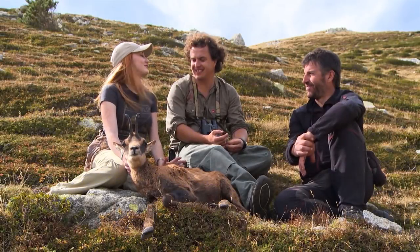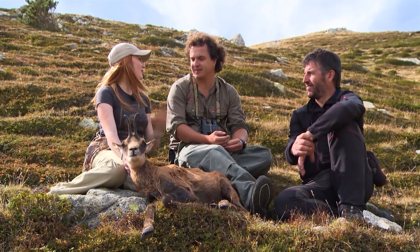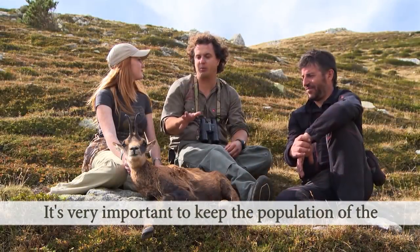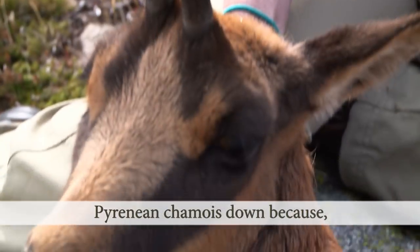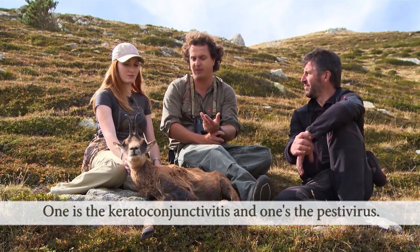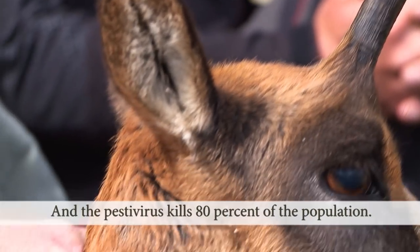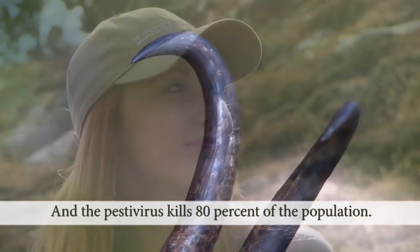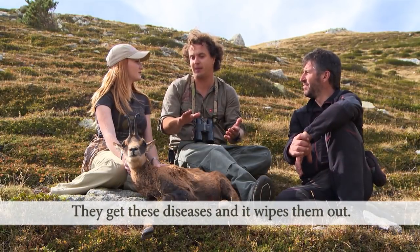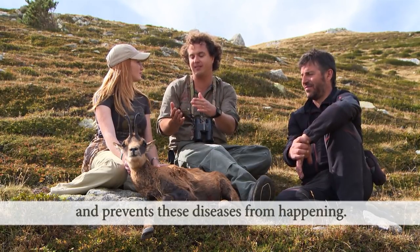Let's take a minute to talk about conservation. These chamois are hunted in this area, and it's only this area. Can you tell me a little bit about how hunting affects the population? Yeah, it's very important to keep the population of the Pyrenean chamois down because they can get two diseases. One's called keratoconjunctivitis and one's the pestivirus. The keratoconjunctivitis makes them blind, and the pestivirus kills 80% of the population. So as soon as the population goes up, they get this disease and they die and it wipes them out. So hunting is very important because it keeps the population down and prevents this disease from happening.